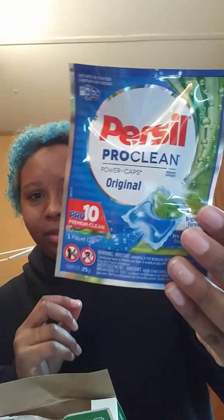Okay, samplesource.com sent me this big box of samples. I already took the plastic out because I was going to sneak peek before I do a video on this. But I don't even remember how I opened it. I got some Persil Pro Clean Power Caps, original, and it's one power cap in there. It's big, it's thick though.